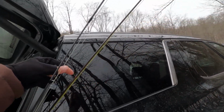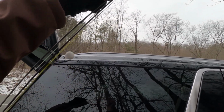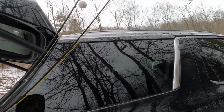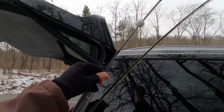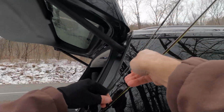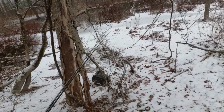I thought I just might show you quick. One of the things I like to do in the wintertime, chapstick, slather it on the guides near the top. And then your finger, just rub it in. This will keep the ice off your guides for a hot minute. All right, I'm going in. Hopefully don't slide down the hill.